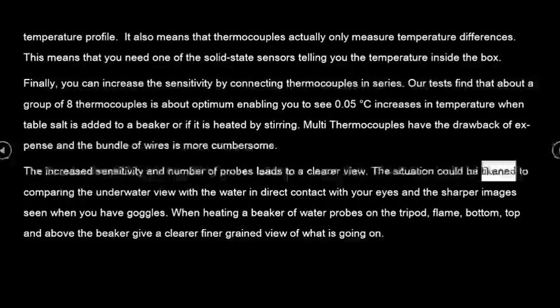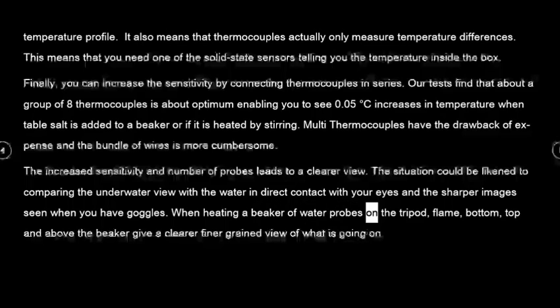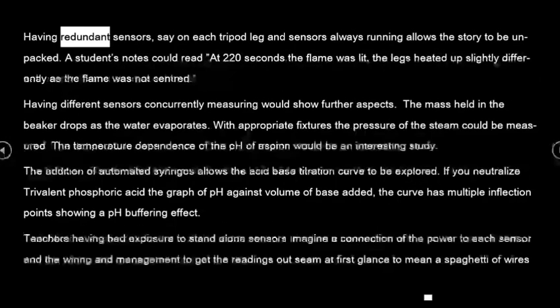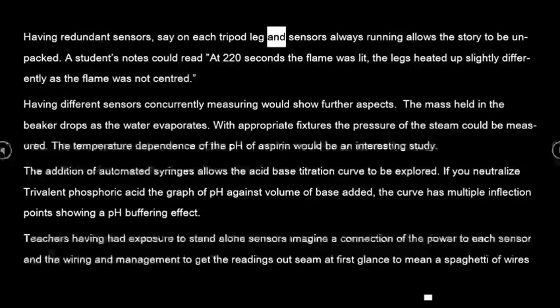The situation could be likened to comparing the underwater view with the water in direct contact with your eyes and the sharper images seen when you have goggles. When heating a beaker of water, probes on the tripod, flame, bottom, top and above the beaker give a clearer, finer-grained view of what is going on. Having redundant sensors, say on each tripod leg, and sensors always running allows the story to be unpacked.